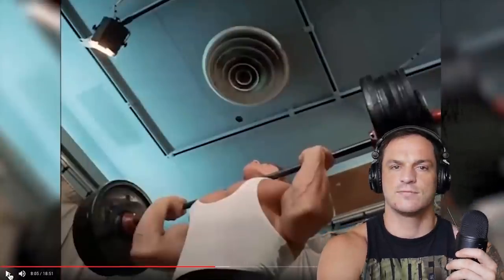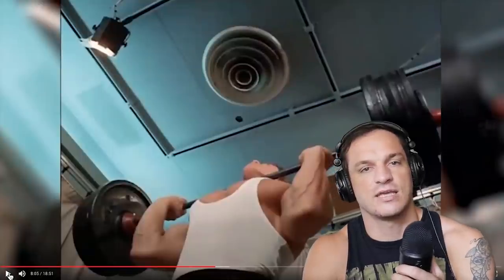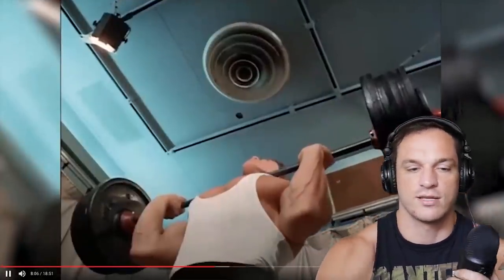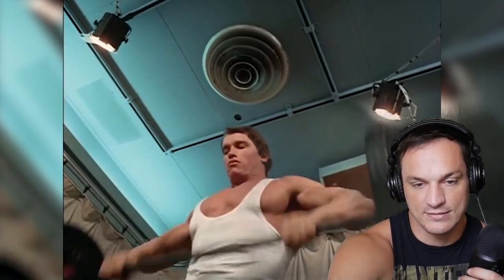Arnold did weightlifting when he... Somebody said this before. I forget where I heard it, but supposedly he did it when he was much younger, very casually, or maybe he did a few competitions. And then he got into strength training and then bodybuilding. So that was the clean and press.